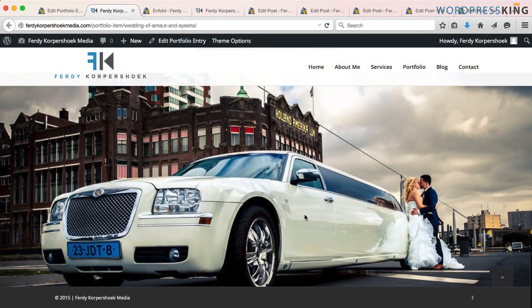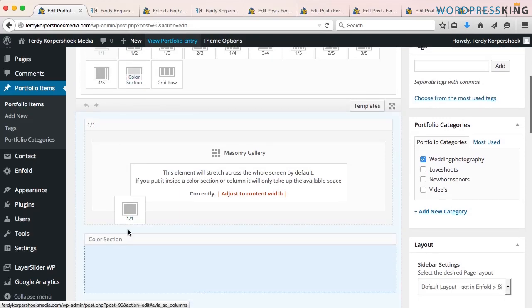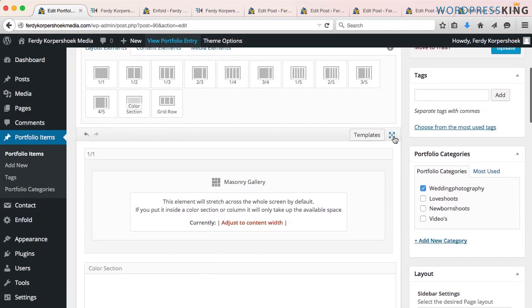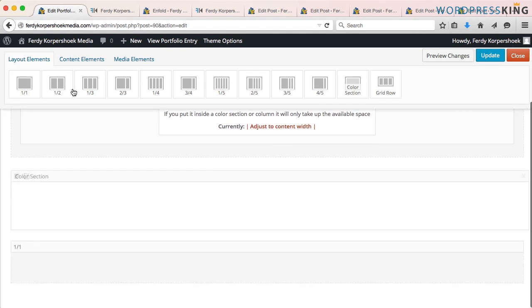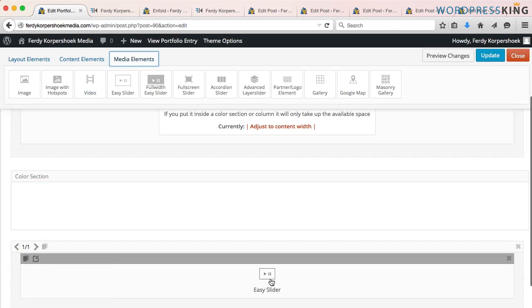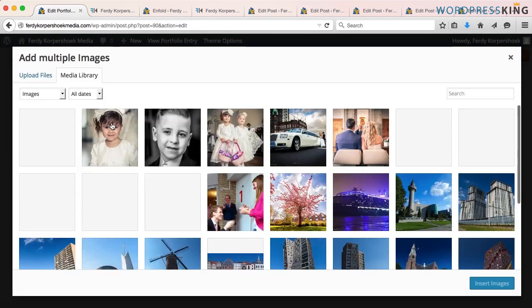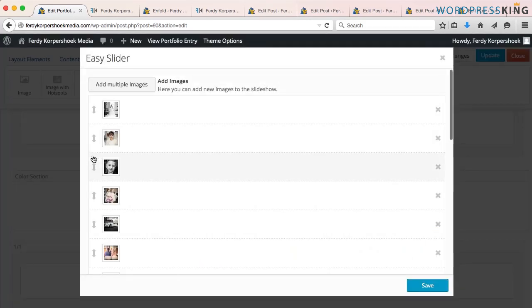Below we have this picture, and below that we can take a 1 on 1 again, and if it's getting bigger I can expand it like this. So I say media elements, easy slider. Over here I drag it into the 1 on 1. I click on it, add multiple images, and I select the same images. Insert images. I can change the order, no problem.